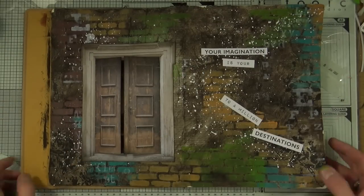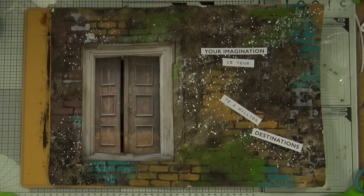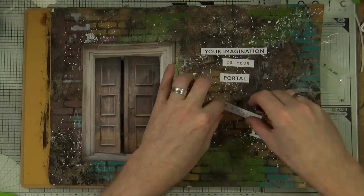Because I printed the quote out in two different fonts, I can then vary the style of the writing on each alternative line for the page. It just adds a little bit more visual interest to the page rather than having the same font all the time.